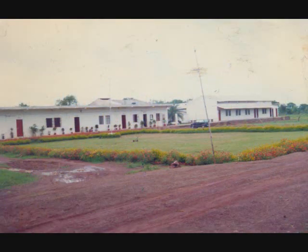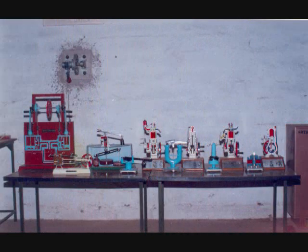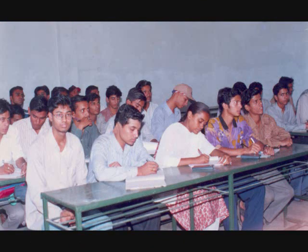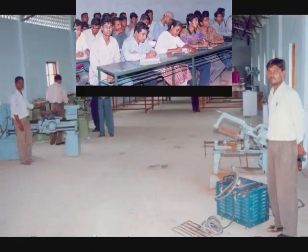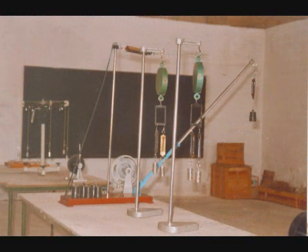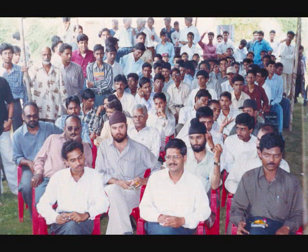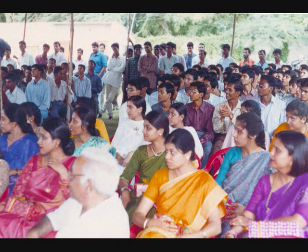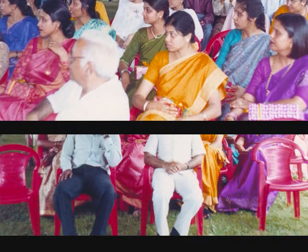This is the scene after 1 year of existence and the development of mechanical labs in the Rani Sati rice mill compound. And the students of the first batch studying in the classrooms. And there's the workshop shifted into the original campus, the mechanics lab. There are the glimpses of the first Teacher's Day celebration in 2000 in front of the Mandir compound.